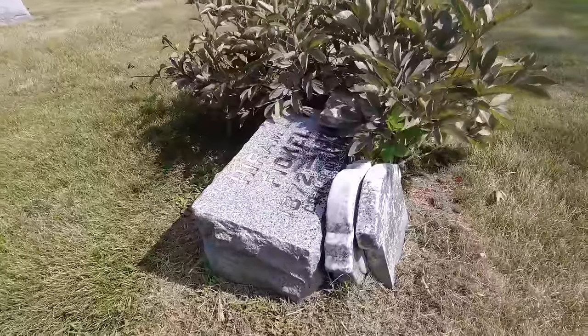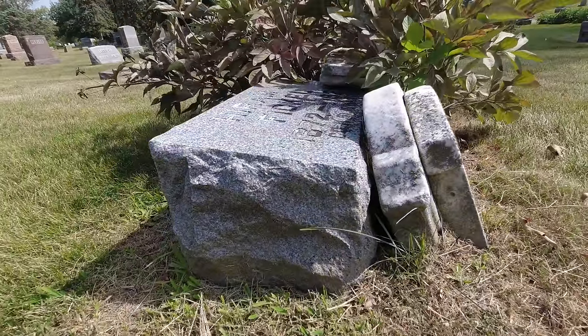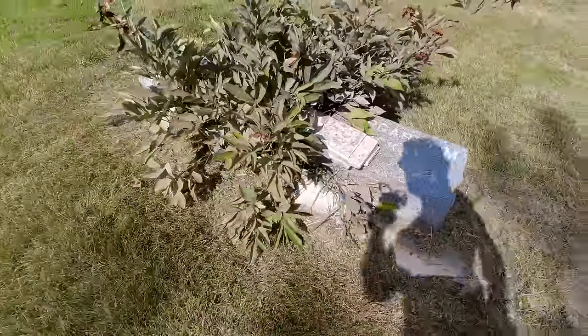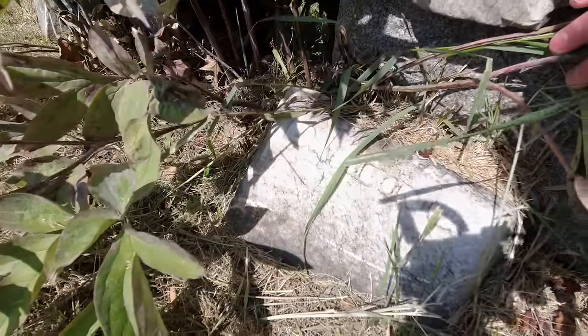What's going on, guys? We have an incredibly special monument to work on today. It's a cradle grave. It's the grave of an infant that I just discovered here. It's been sitting unassembled on top of the headstones of what I believe are his parents, sitting inside of this plant material, and it's not in place. It's not where it should be. So we're gonna spend some time getting this put back together, just especially for this infant.